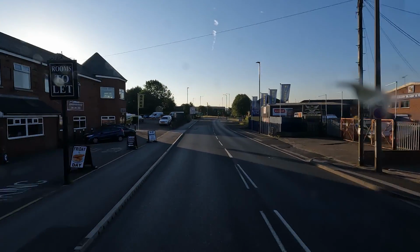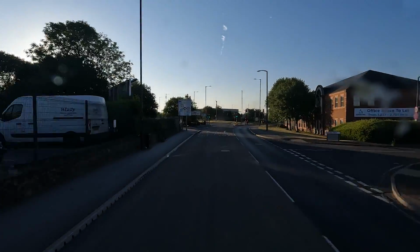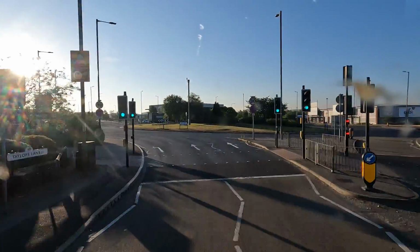So I know there's a few low bridges around here. This is why I was worried about coming this way, as demonstrated by that sign. 11 foot and 15 foot. I don't think I'm going to clear any of those, but I'm not going that way, so that's fine.